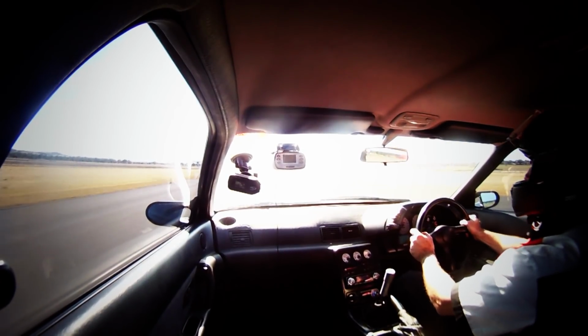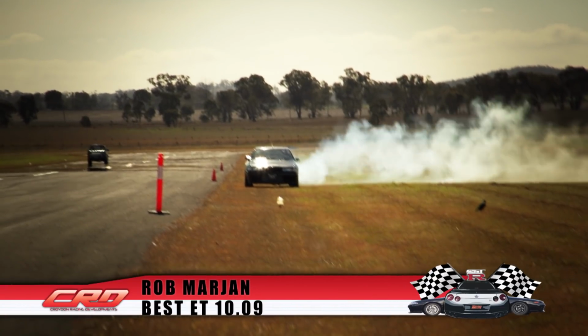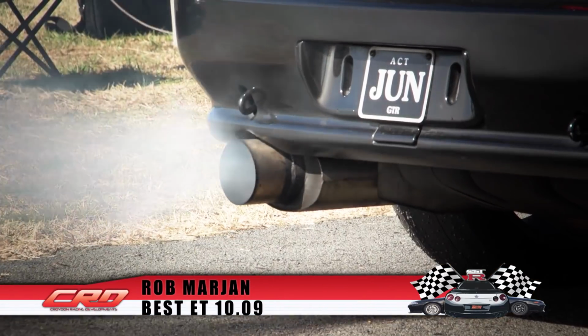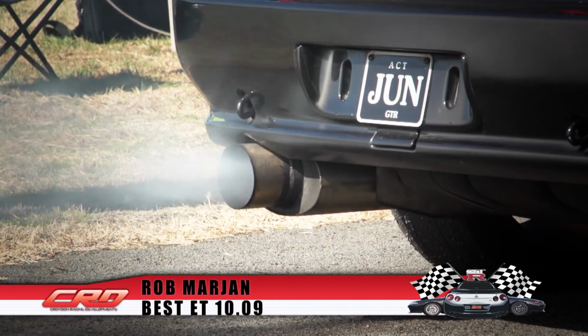Rob wasn't having any luck, with Jun suffering from a high oil pressure problem which blew out the cam seals and the turbo seal, ending the car's weekend, but easily recording a 10.09 second pass.